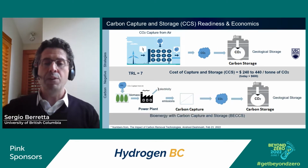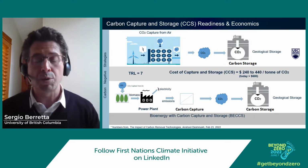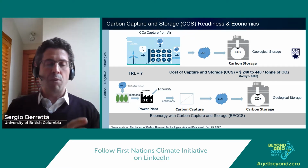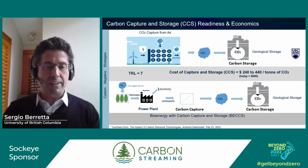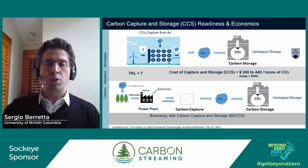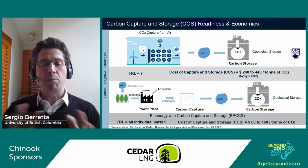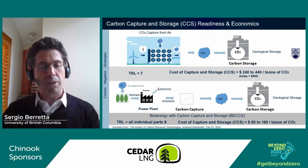Now, a slightly different way of doing this has been proposed, and it's called bioenergy and carbon capture and storage. The concept is such that we take waste biomass from our forest, burn it to make electricity, green electricity in this case. We'll take those emissions of CO2 from the plant, concentrate them, and store them away. Every part of this concept has been tried already industrially. So every part has been tried. So we are at TRL level of 9. The whole concept integrated has not been tried yet.